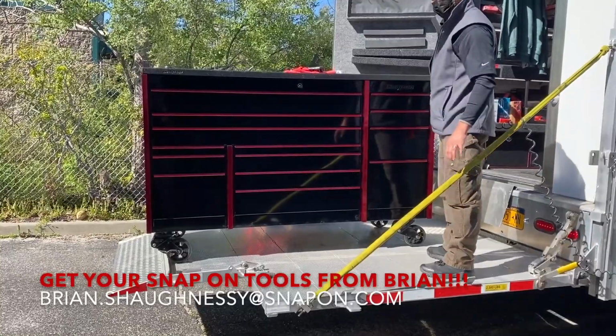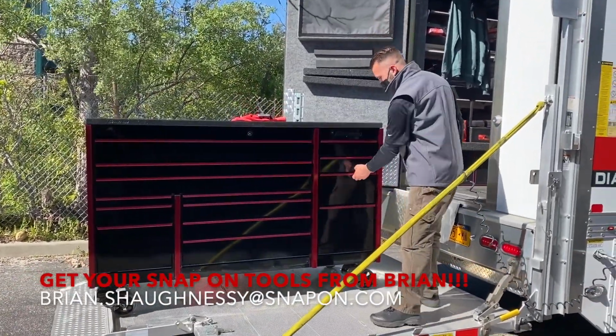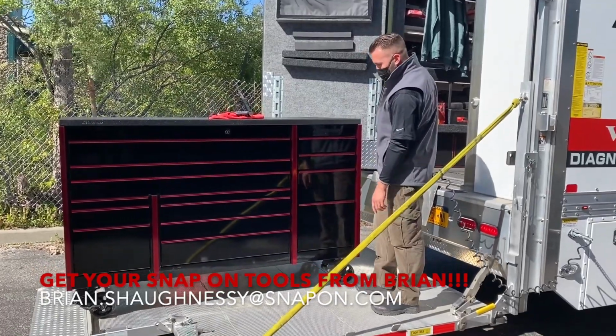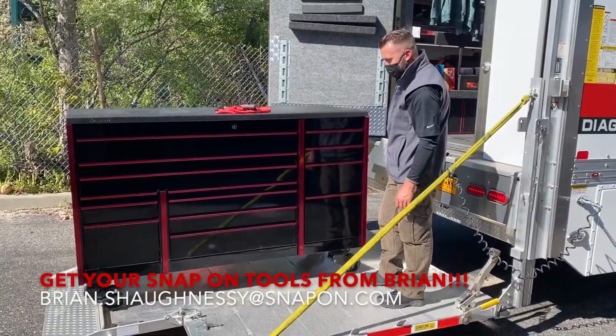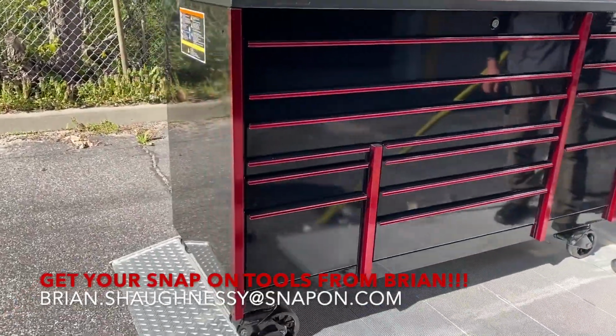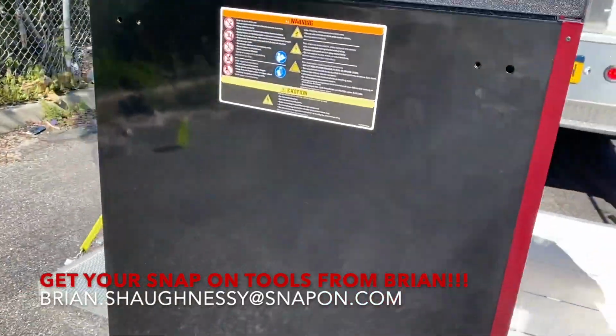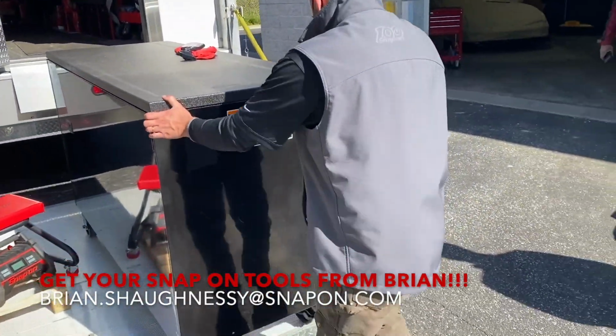Black and red, glossy black, red anodized trim, KRL 1023 with power. Got a power cord inside. We got a holster for all the guns, all the 1/2-inch and 3/8 impact guns, battery powered stuff. And a chance to grow with workstations, lockers, maybe a top box.